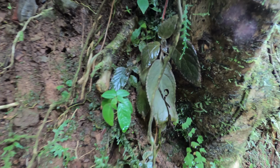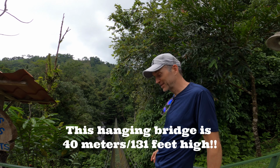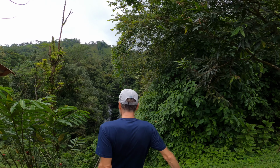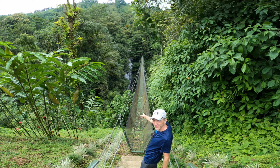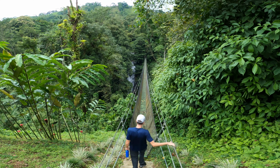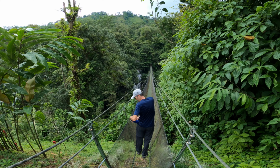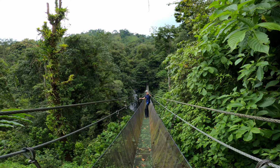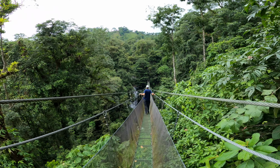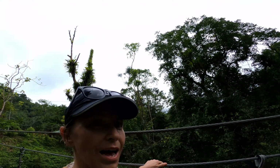Woo, 40 meters. Are you ready, folks? All right. The second of the large bridges, 40 meter height, 130 feet, whatever that is. Let's go. Woo, it's a long bridge. Can you see this view? Yeah, that's amazing. I have to admit, I'm 75% scared. It's gonna take two hands. Oh my god, I'm so scared.